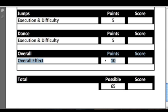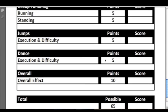They know that a well-executed full is a 10, but everything else below that is kind of up to them. So you're really looking at that. And so then they build in this overall effect score to kind of just let the judges give their impression of the routine. And it's worth 10 points. So it's worth as much as your jumps and dance combined.